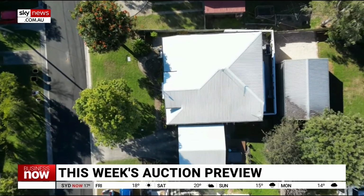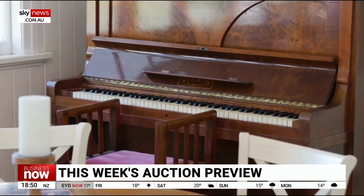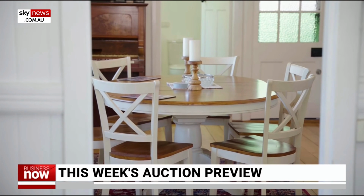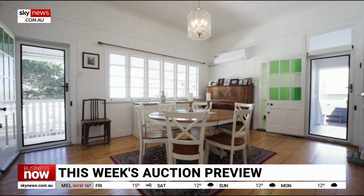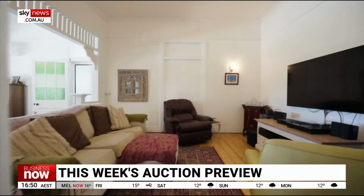The top property in Queensland is 30A Alice Street, Silkstone. This 3-bedder has 2 bathrooms, 2 parking spots, was built in the 1930s. The home has polished timber floorboards, Edwardian skirting boards and nice front and rear porches.